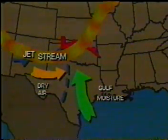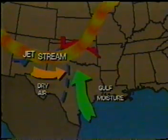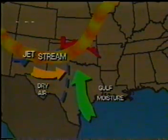As the jet stream rolls over Texoma, the winds aloft are blowing much faster than they are at the ground. Usually jet stream level winds are near 150 to 200 miles per hour. Now, since the force of the winds is much greater aloft, this induces the air between the surface and the jet stream to start spinning horizontally like a giant pinwheel.